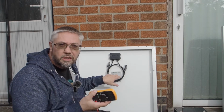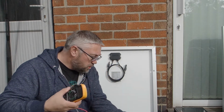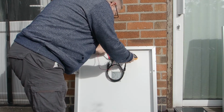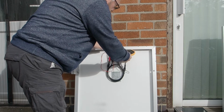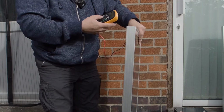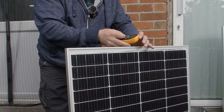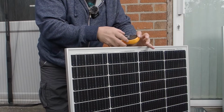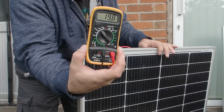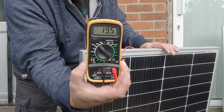Now that's in full sunlight, so I'm not expecting to get that because we've got quite a bit of cloud today. But basically, all we do, get your meter, pop it into the tails on there, and obviously turn it into the sun, like so. Yeah, we're actually generating more than 20 volts. Just over 20. Now, if I can just bring that towards the camera. There we go. That's what we're seeing at the moment.